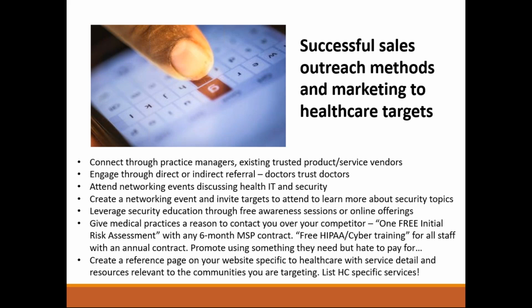Okay, risk assessments and awareness training are all things that they have to have every single year. But it may also be something that if you can figure out how to give that almost like a freebie, you might be able to bring them into a full-length contract by offering something that they need, but that they don't like to pay for.